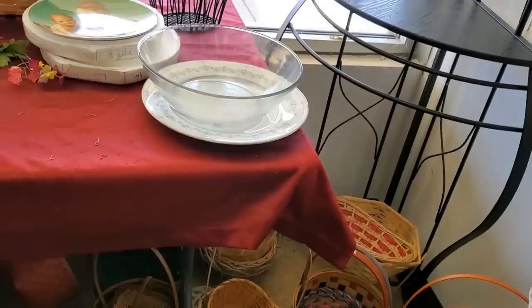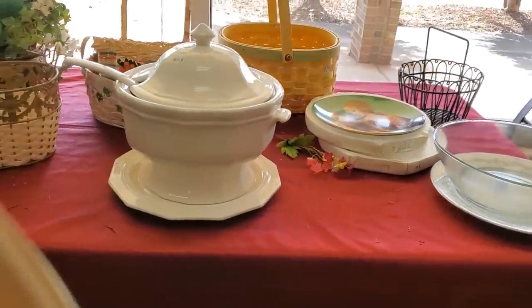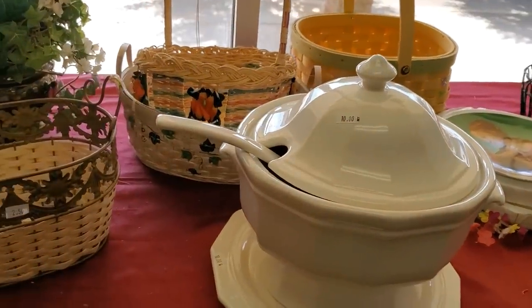Their prices are out of control. $650 for a used sofa. Not a nice one. Now, you never know what you might find while thrifting, but you can always count on piles of baskets.